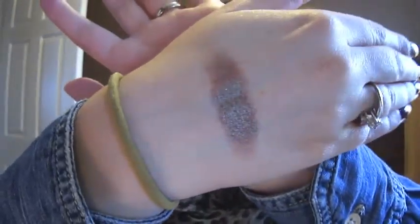It's just completely beautiful. Worn over a bronze eyeshadow, a black eyeshadow, a white eyeshadow, anything, it just looks fantastic on your eyelids. I really cannot explain how beautiful this shadow looks. This palette is awesome.